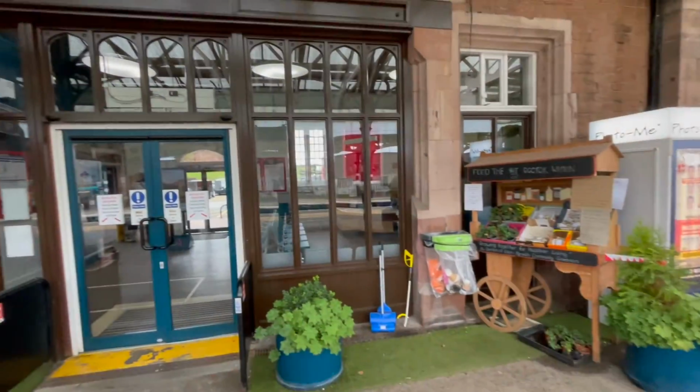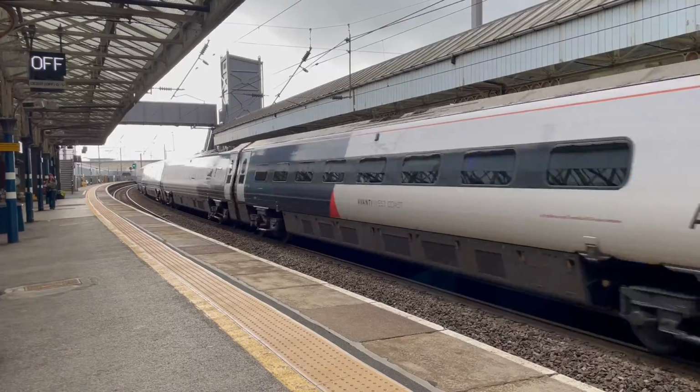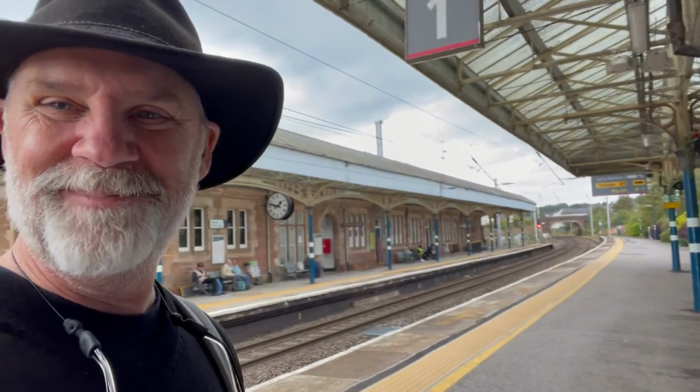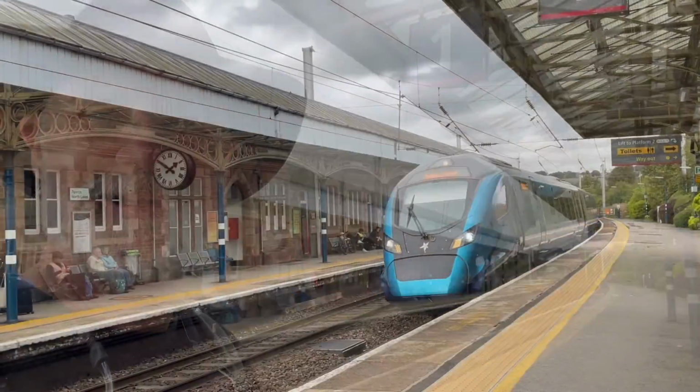All right, time to get Miriam. Penrith Station. That was hauling ass. That didn't stop at the platform. It was just a high-speed train to Edinburgh, maybe.